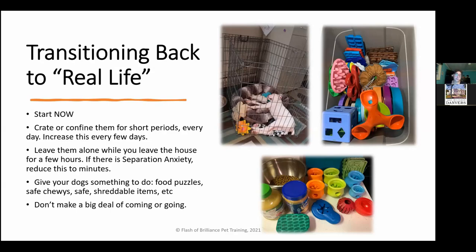You're going to want to give your dog something to do. You're going to want to give them food puzzles, safe chewies, safe shreddable items, for example. Like I give my dogs the cardboard boxes or my junk mail, and all that is safe. If they ingest a little bit of cardboard or a little bit of paper, it's not going to hurt them.